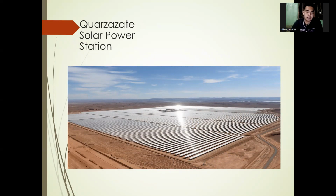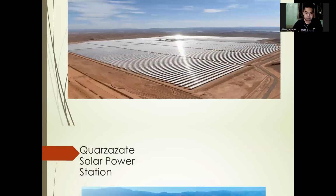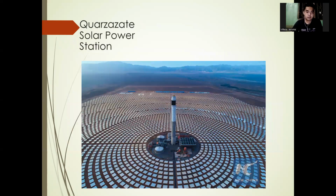The Ouarzazate Solar Power Station. So ito itsura niya. Mainly flat mirror siya. Then next. So this is the Ouarzazate Solar Power Station. Ito natin is consist siya ng mga flat mirrors and meron siyang single tower dun sa gitna, which is nire-reflect nila yung mga sunlight towards that. The next.